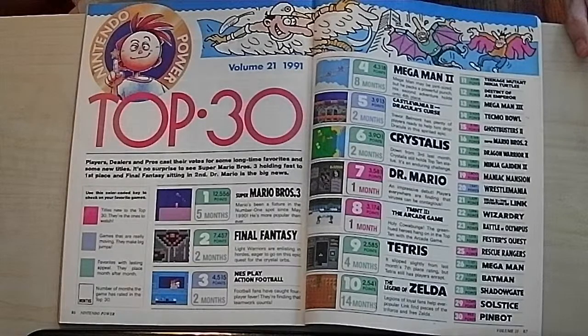Tetris is addicting and easy to pick up and play. Yeah, I think that's probably why a lot of parents played it.